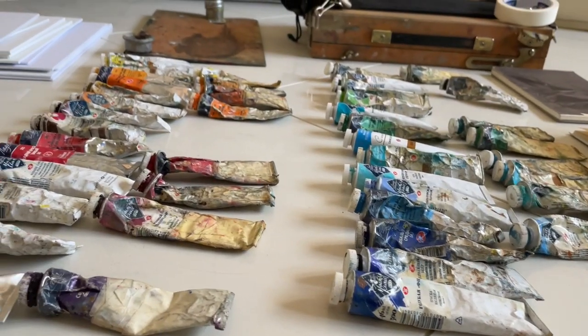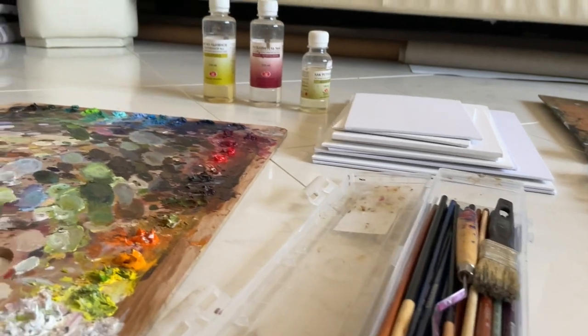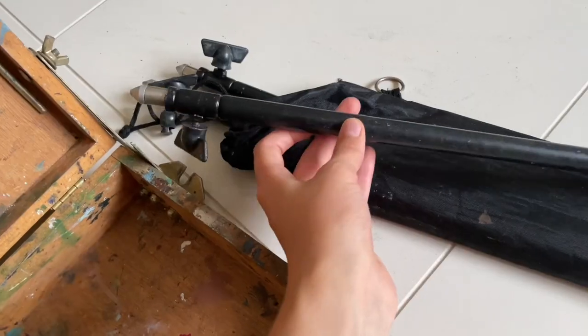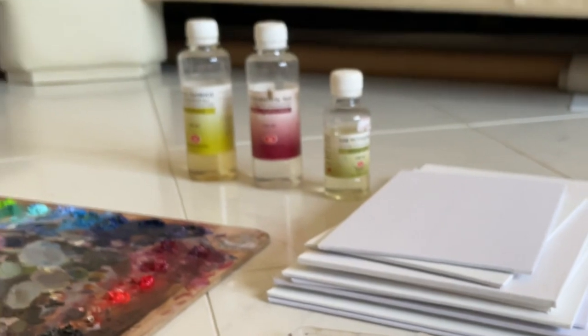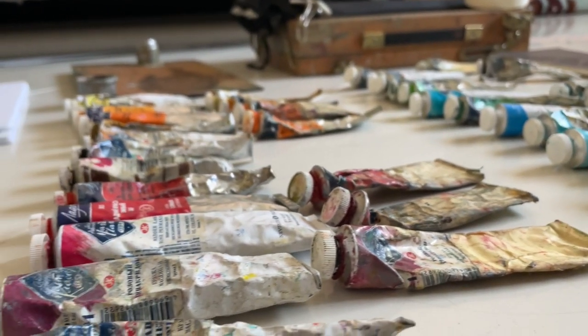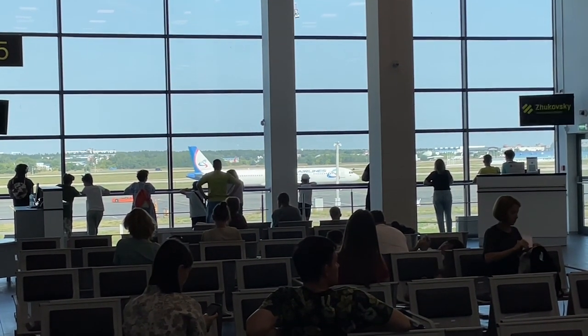By the way, taking all this on the plane was such a quest, because on detectors all my stuff looks like a professionally made bomb. As you can see, my wooden box has all these metal details and metal legs. My oil colors are in metal tubes. Also, these bottles with mediums are literally flammable liquids. Finally done, I packed it all and now we are going to the airport.